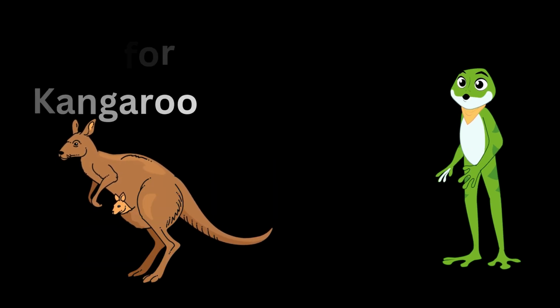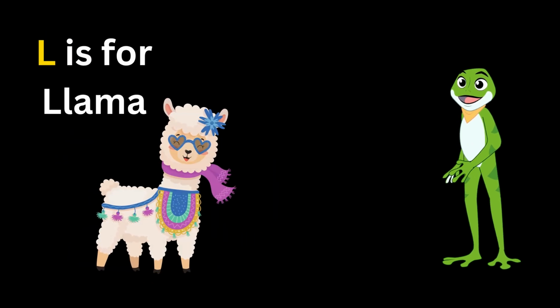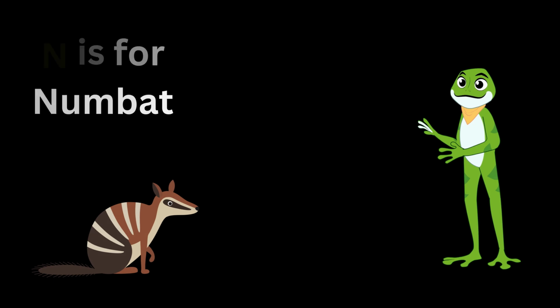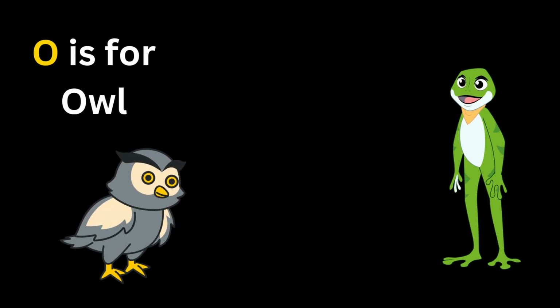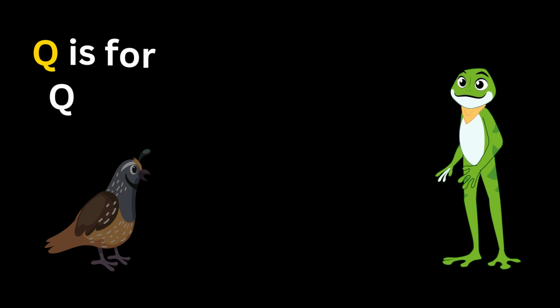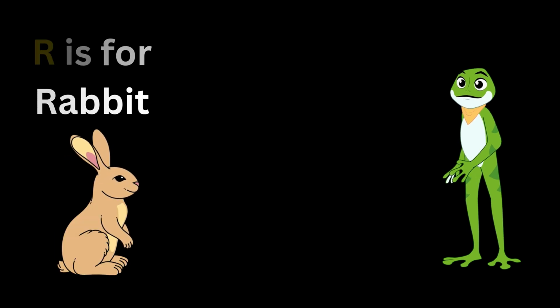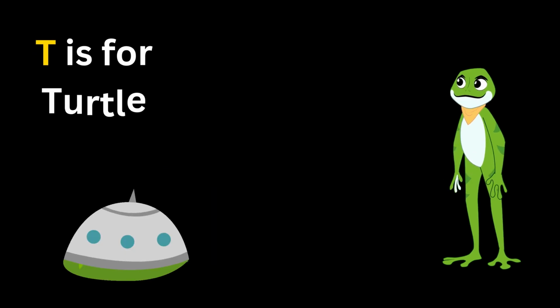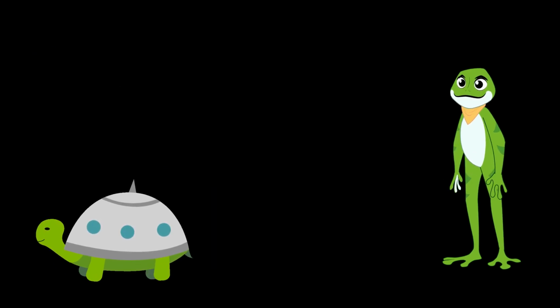K is for kangaroo. L is for llama. M is for monkey. N is for numbat. O is for owl. P is for parrots. Q is for quail. R is for rabbit. S is for snake. T is for turtle.